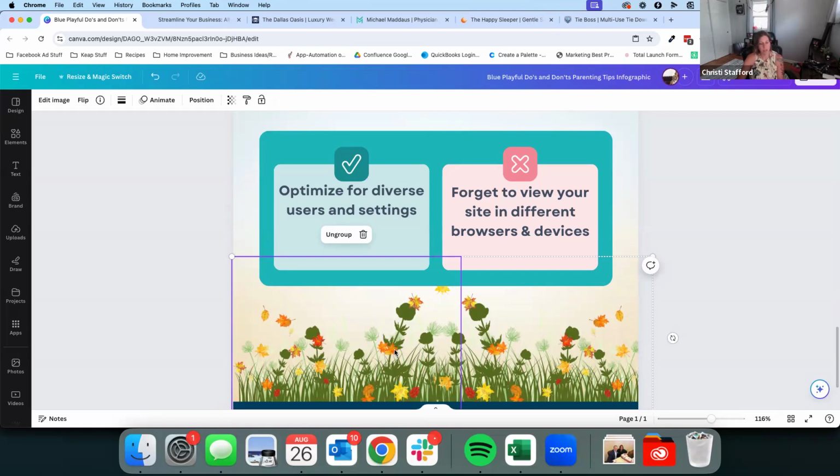So when I think about optimizing for diverse users, and or the failure to do so, it's making sure that my SEO content, my alt text, my headers, all of those things are utilized and assigned in the appropriate fashion, so that if someone is not viewing the website the way I do, the way my eyes see it, they're still getting the benefit of the entire experience.